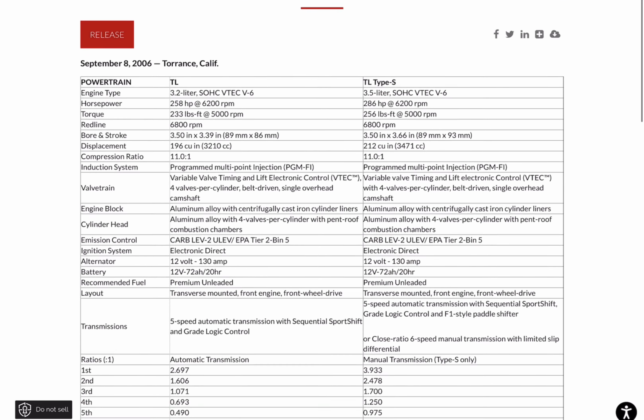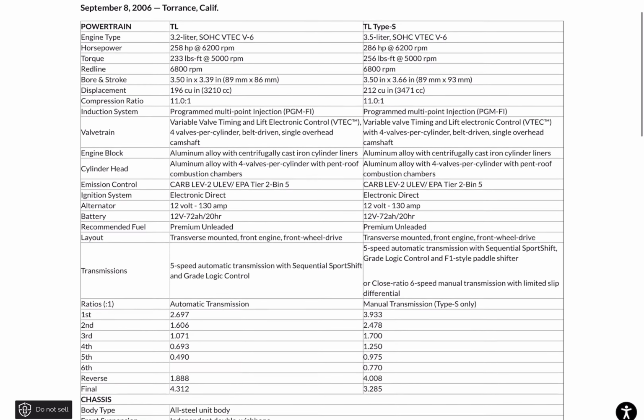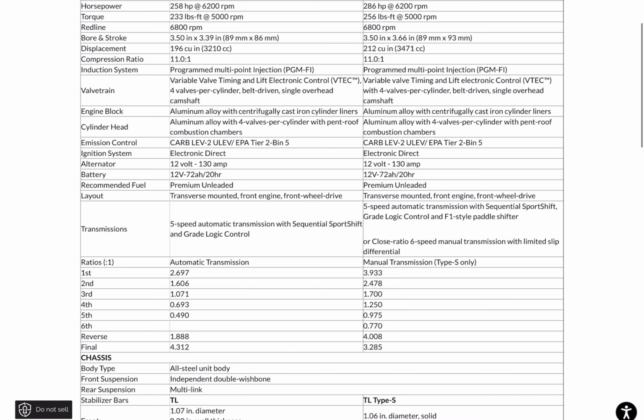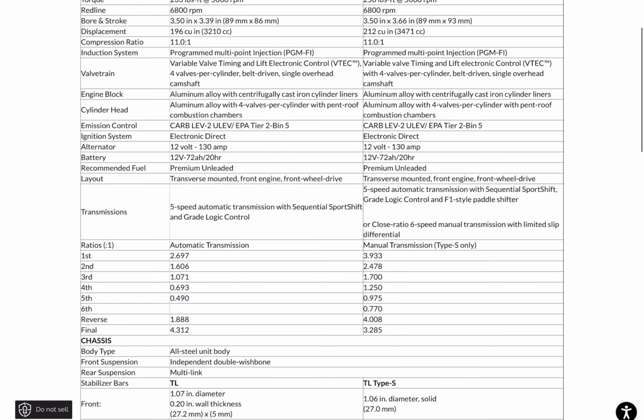And I have actually driven the Type S, and I've also driven a regular TL as well. And there is indeed a difference between the two. The Type S is noticeably sharper, but let's continue here with the video.